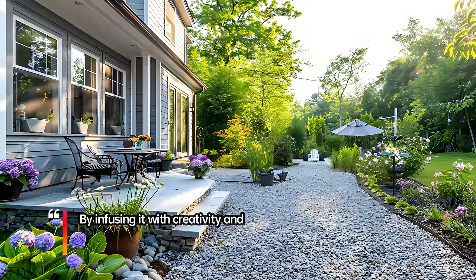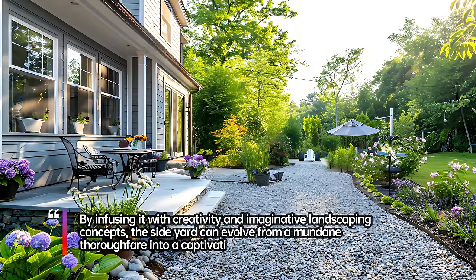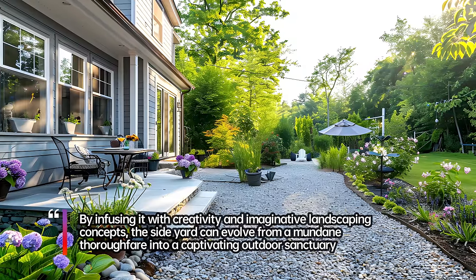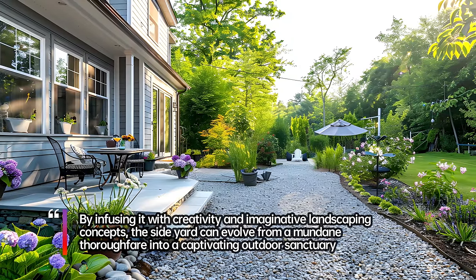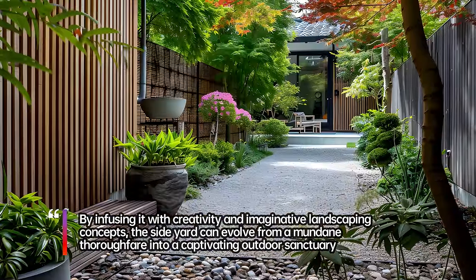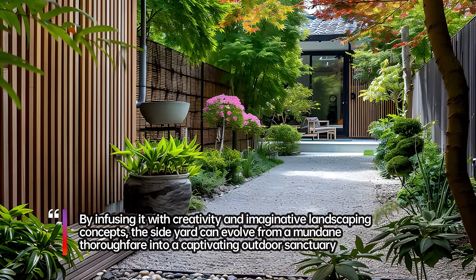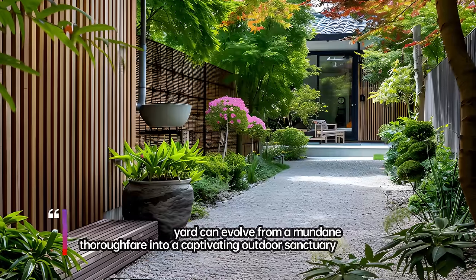Assessing the layout and dimensions of your side yard is the crucial first step in any makeover project. Understanding how sunlight hits the area throughout the day is vital for determining which plants will thrive and where. Additionally, evaluating the soil quality can guide decisions on whether to amend the soil or opt for raised beds.